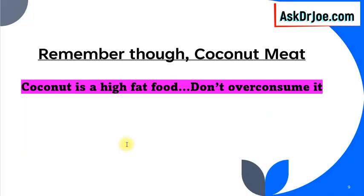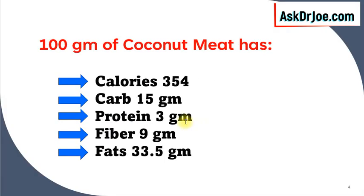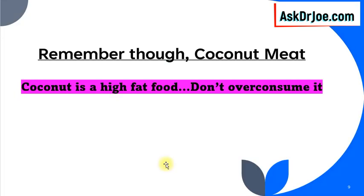However, a little caveat here for you folks. You got to remember, though, that coconut meat is a high fat food. Okay, it is a high fat food. You saw it in the macronutrient profile that I shared with you earlier on. This is it again. You can see that the fats are the main component of the coconut meat. So it's just a warning that even though it's a very nice food for you to consume, you got to watch out for the fact that it's a high fat food and you don't want to overconsume it.